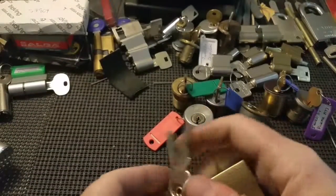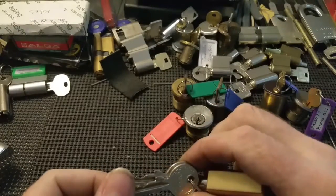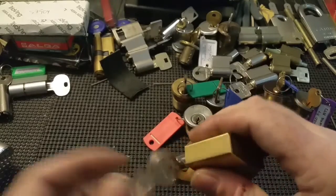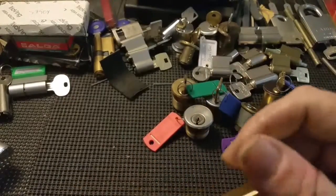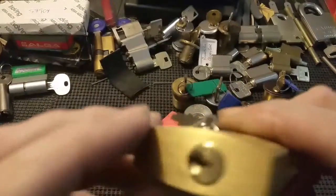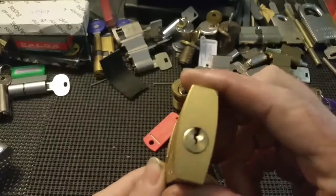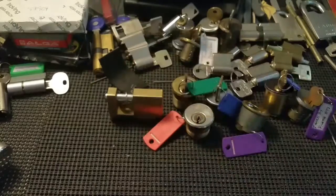And he sent this to me as a gift. Haven't seen you pick that model or any shutter locks for that matter. Hope you enjoy it. I will enjoy this. Like I said, I have been wanting to pick a shutter lock, especially an Avis. I greatly appreciate that. That is just cool as shit. Okay.